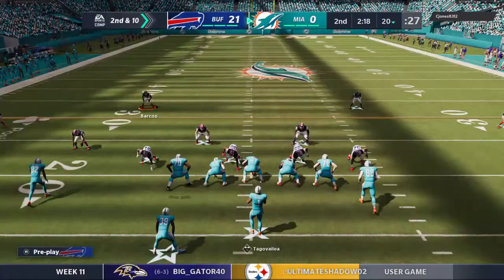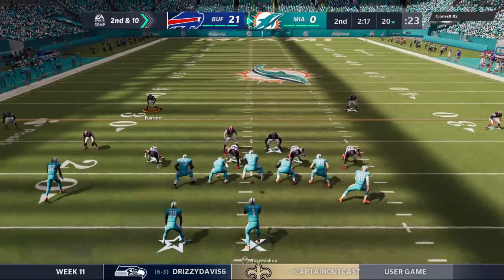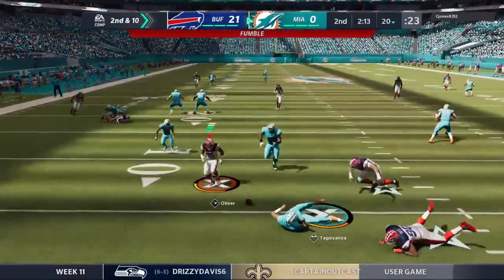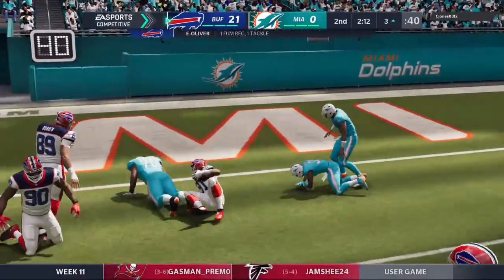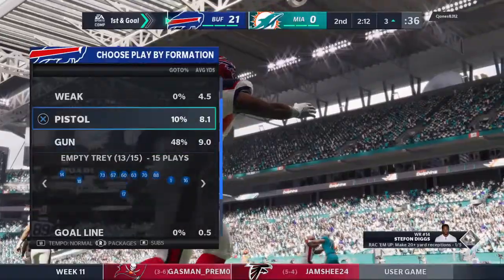After the incompletion, here's 2nd and 10 from the 20. Tua going to throw. Tua hit, and the ball is out. Now this is picked up by the Bills. He won't get in, but they are going to have the football in a great spot. 1st and goal at the 3-yard line.